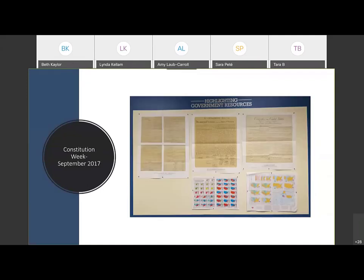Again, this was something else that we did with Constitution Week. We pulled out the Constitution, the Declaration of Independence, and maybe the Articles of Confederation, one of those. And then the bottom one in the middle, the more colorful one, showed how the country voted in every presidential election, I think it was, since the first one, whether it was Democrat or Republican, and what the ratio was. So I wanted to highlight that.